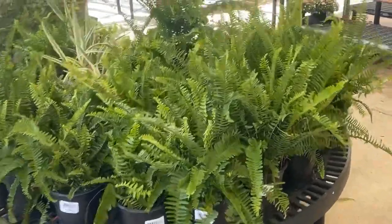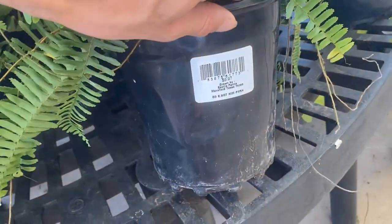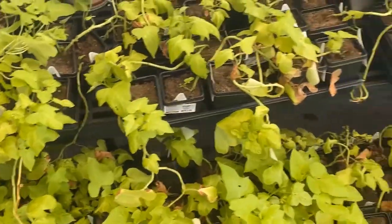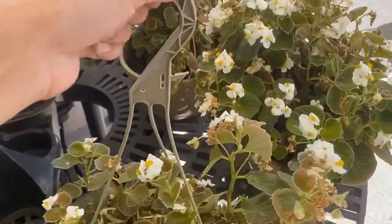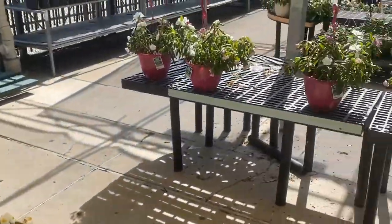Here's some really nice ferns for your super shady garden. What are these? Chem fern. I like how they look like this. Here's some sweet potato vines. Some begonia baskets. I guess they had more, or they're going to plan to put more, so I'm just a little early.